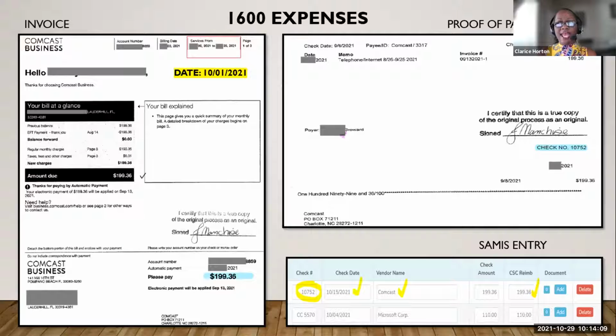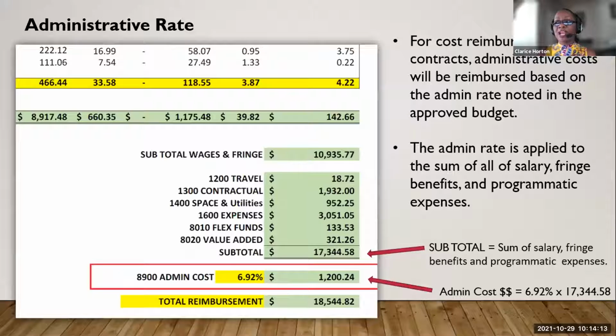Let's go over the admin rate. For cost reimbursement contracts, admin costs will be reimbursed based on the admin rate noted in the approved budget. The admin rate is applied to the sum of all of salary, fringe benefits, and programmatic expenses. In this example, we see in this slide, the agency admin rate is 6.92%. The rate is multiplied by the sum of the salaries and expenses to obtain the admin cost of $1,224.24. It is the subtotal of all expenses plus the admin costs that make up your total reimbursement.